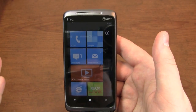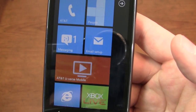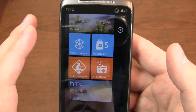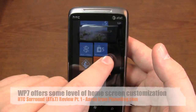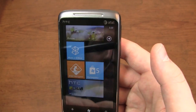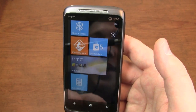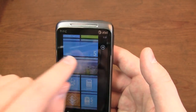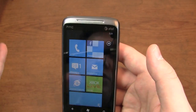Out of the box, this is what it looks like. AT&T, the phone icon at the top, people, messaging, email setup, and then of course AT&T's Uverse Mobile, and a couple of other icons here. I don't want to spend too much time on those because you can change those out of the box if you want to move AT&T Radio out of it, for example. You can do that. Take Marketplace, scroll it down, pop it in place, and let's say we want to do calculator. We always need a calculator. And we'll move it in the place of Marketplace. So customizable there. You can do whatever you want with the icons, change those around, modify those.